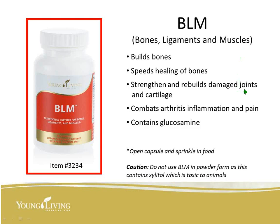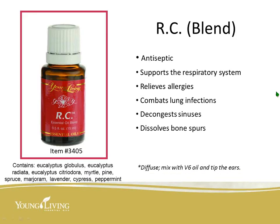Do not use the BLM in the powder form, however. Use the capsules, and the reason is because the powder form contains xylitol, and xylitol is toxic to animals. So be very careful that any supplements you're giving your animals do not contain xylitol. Xylitol is very healthy for us. It actually builds our bones and it's great for our teeth, but for animals it's toxic. So if you're going to give your animals BLM, do it in the capsule form. And if they're not taking the whole capsule, just open the capsule over their food. That'll work just fine.